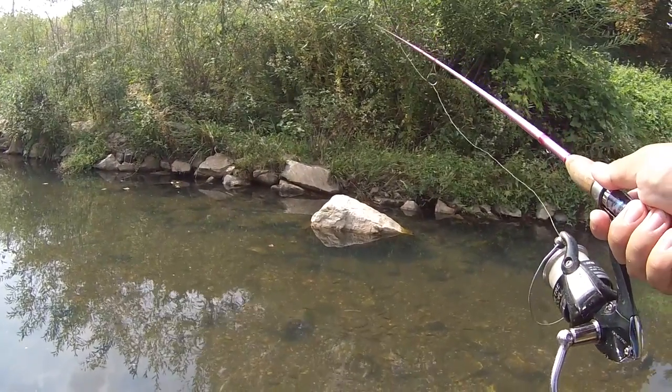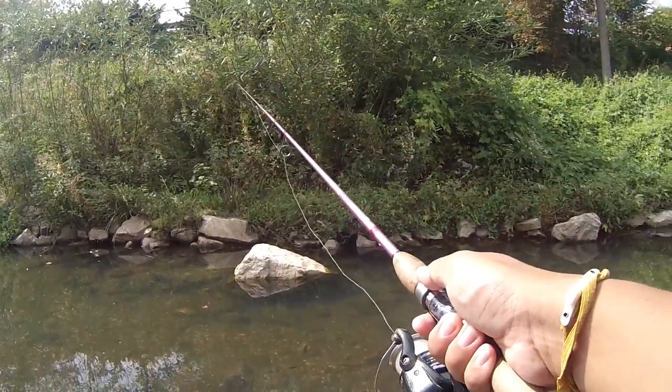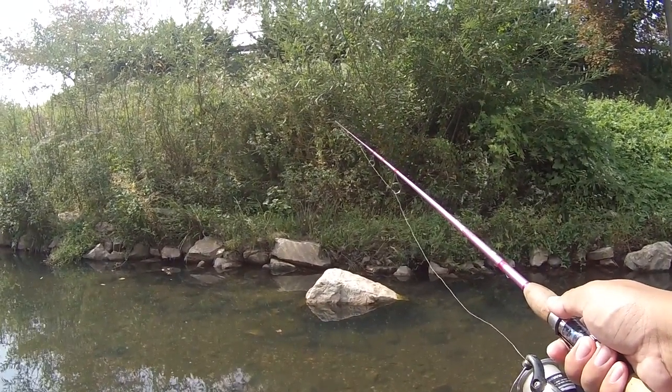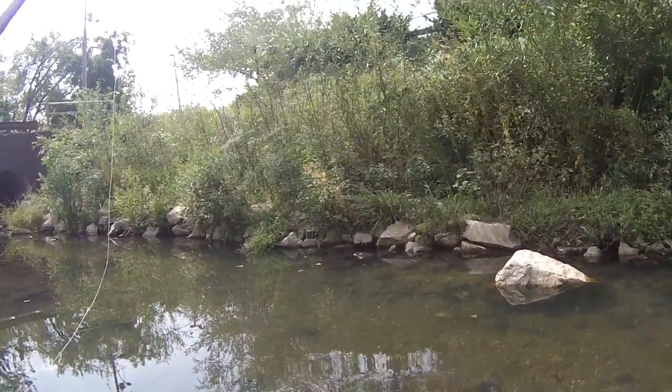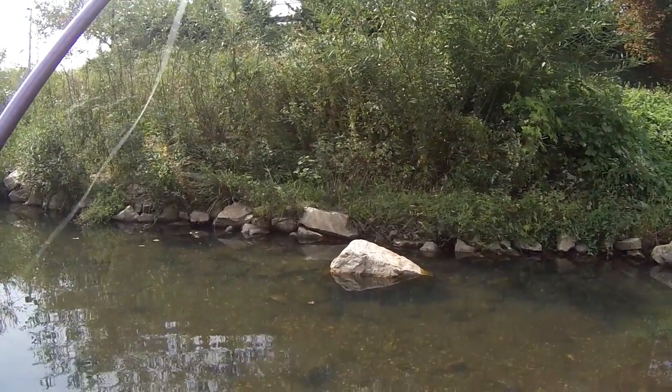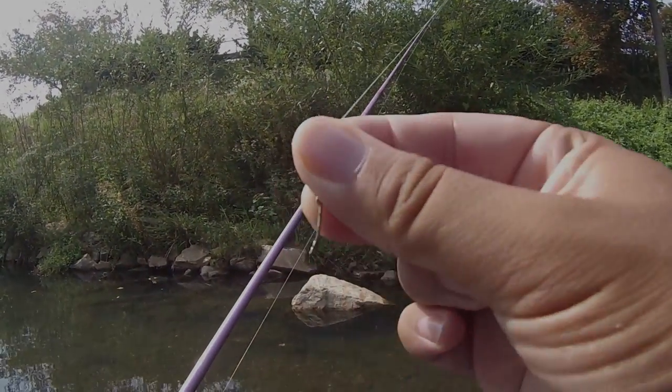So there you go, folks. If you can master this technique, sometimes it can really save your life. Why? Because not always you have bait, right? Oh, all right. Aggressive little fellas. So there you go, fellas. Dapping, D-A-P-P-I-N-G. No bait whatsoever, all right? Back to fishing.